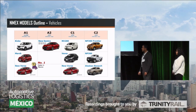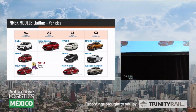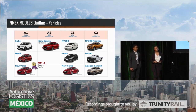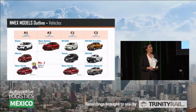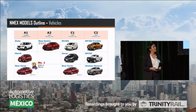Talking about our local production, as I mentioned before, we have a very strong inbound team in Nissan, which supports the local production for our four plants for vehicles and one plant for our own engines. If you look at the numbers, one of our most successful launches has been positioned as number one in sales in Mexico, which is the new Versa.